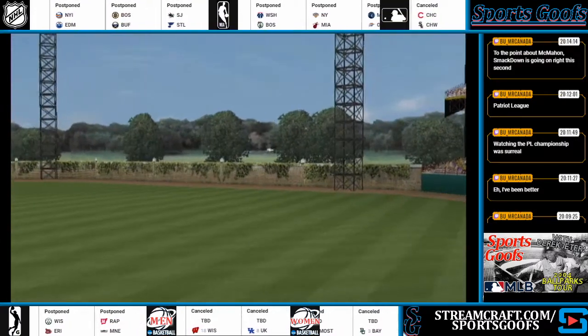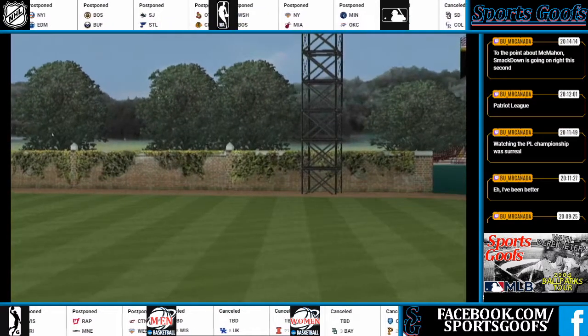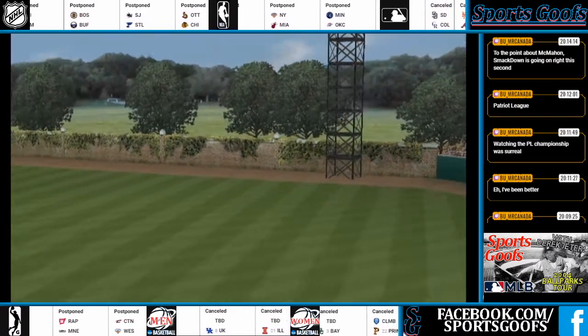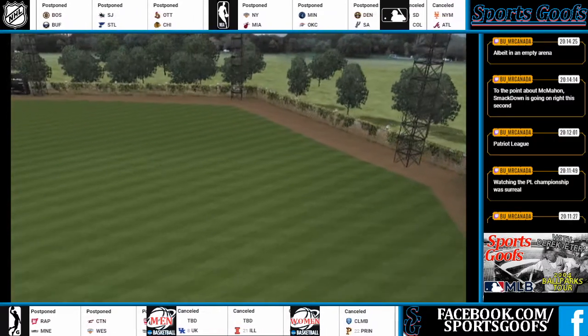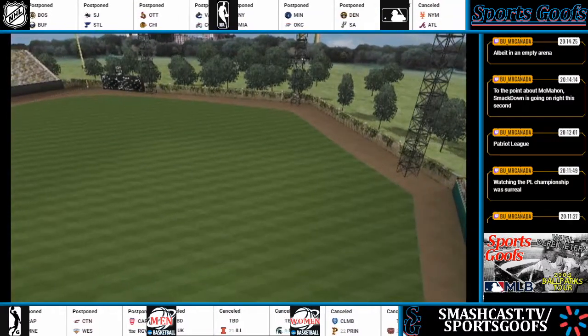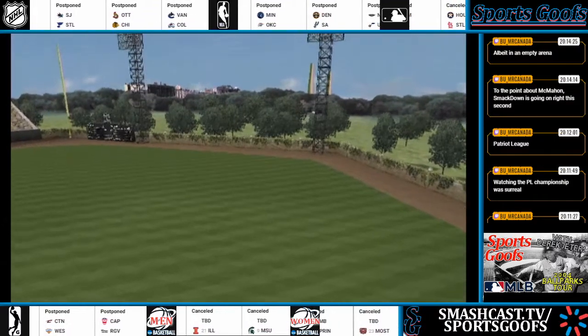That is true. SmackDown is going on right now in Orlando, supposedly in an empty arena. In the Amway Center? No, at the Dr. Phillips Performing Arts Center. Oh, okay.